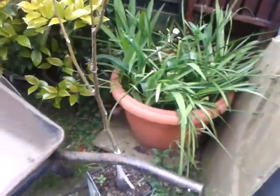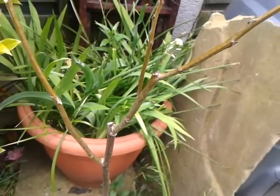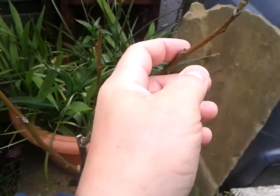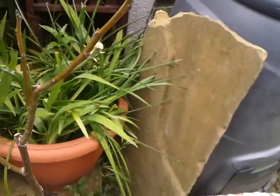That's good. My walnut still hasn't done anything, and I'm really worried about that now, because this is not green anymore. And these shoots, I don't know if you can see those shoots, they've stopped being green as well, and I'm worried.